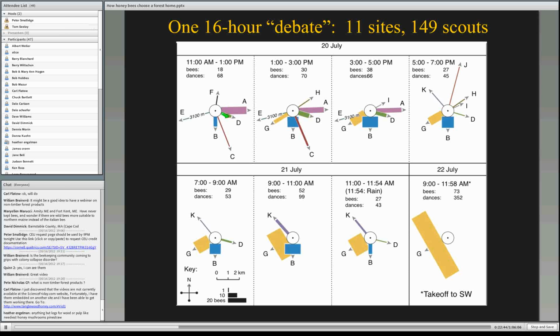The next 2-hour time period, again, they've got a variety of sites that are being advertised by the dancing scout bees. The surface of the swarm can get pretty riotous with these dancers, in fact. In the 3rd 2-hour time period, 3 to 5 o'clock in the afternoon, still a variety of sites are being advertised by the dancing bees. By the end of the afternoon, from 5 to 7 p.m., however, we can see that even though there's still a variety of sites being advertised, 2 of the sites are getting most of the action. The site to the south, represented by the blue arrow, and the site to the southwest, indicated by this gold-colored arrow. And that's where the process ended on the first day.